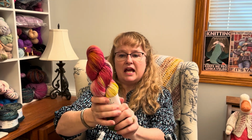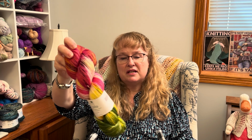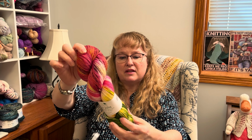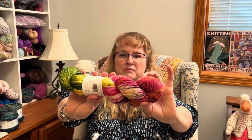So probably a little shawl or scarf or cowl, but I need to find something because obviously this is a highly variegated yarn. I probably would want something that's not too highly textured because I don't know that you would see the texture. But the colors absolutely remind me of spring and of tulips. So very, very pretty.